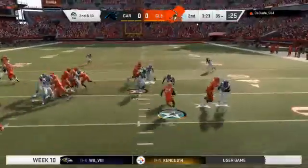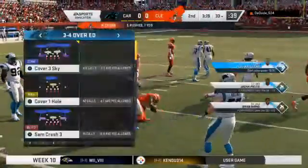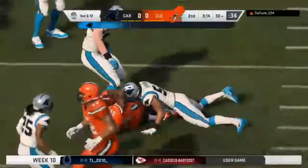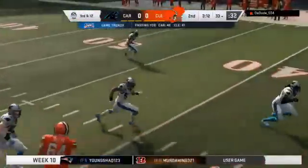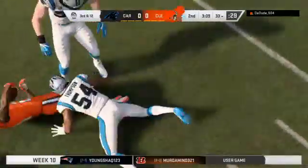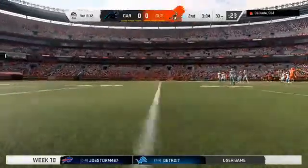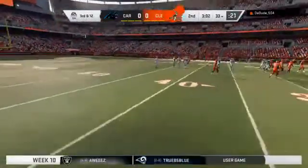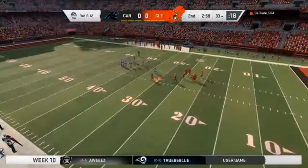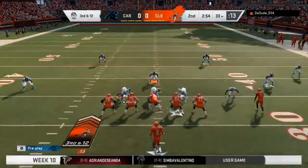A toss play to Chubb. And he still has yet to get on track in this first half as they're going to stop him behind the line. The tally there, minus 2 yards, brings up 3rd down. And 12. The Browns on 3rd down, just 1 for 3 thus far. This is 3rd down and 12.